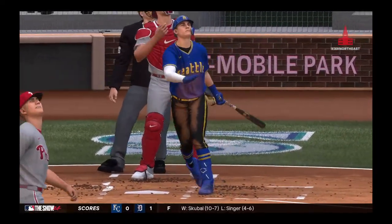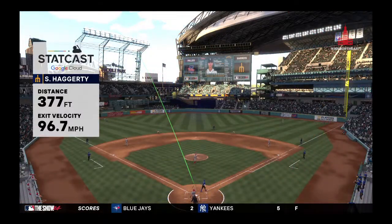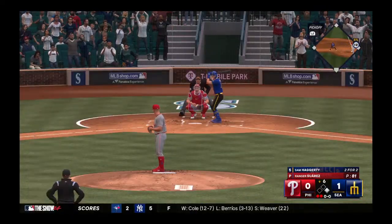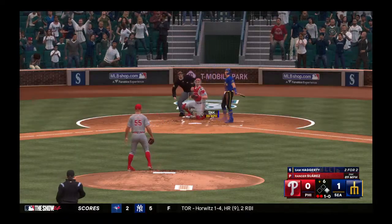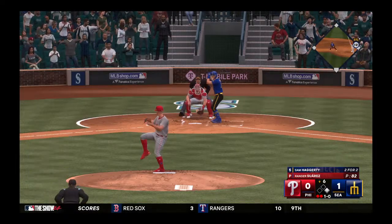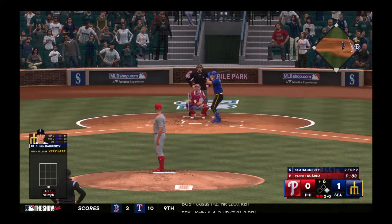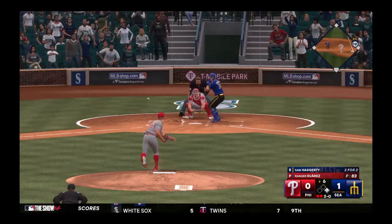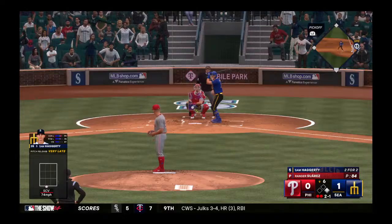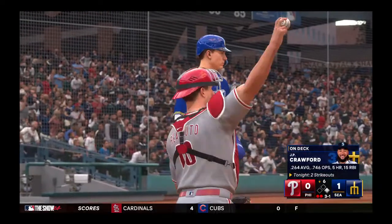And now for Seattle, Sam Haggerty. He's produced the only run of the game with his solo shot earlier. Yeah, the pitching's been outstanding in this one, so that home run has really been the only big sign of life from either offense. Wouldn't chase that time. Just missed. 2-1's the count. Breaking ball inside. And the count is 3-1.